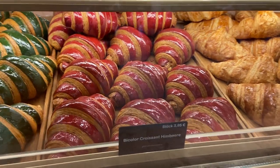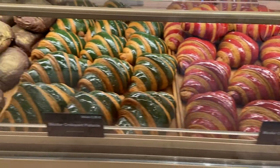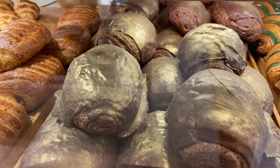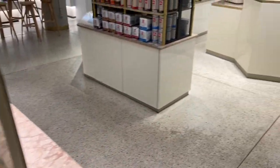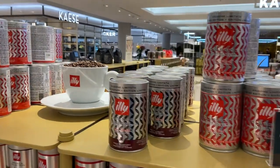Well, these are actually good. I might even get some before I leave. This looks incredible. Looks like there's gold on top of this as well. I don't know if you can see a lot of the shine, but it looks golden. Everything there looked incredible, my gosh. There's coffee.